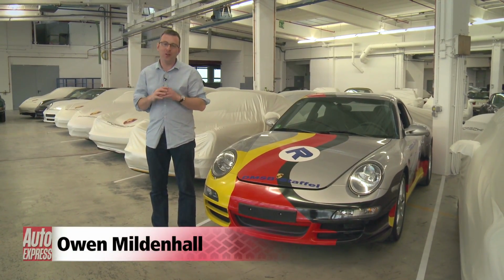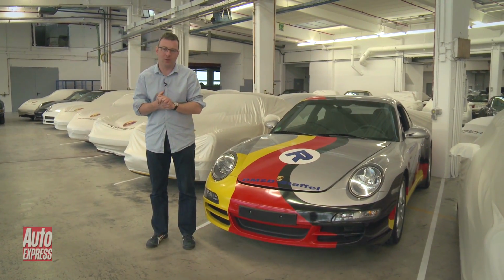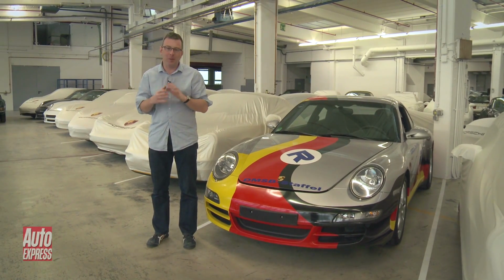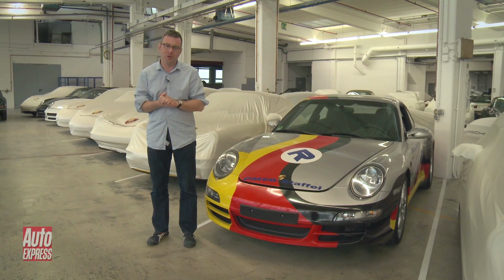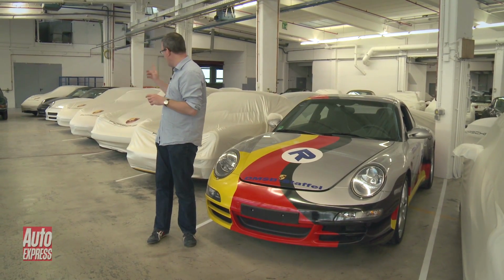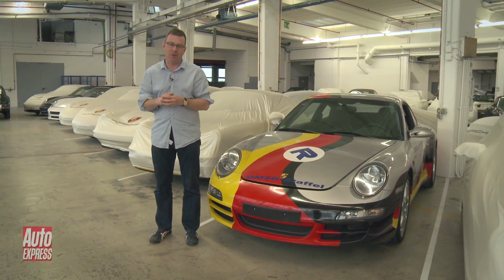Porsche 911 is 50 years old, but what makes this car the most famous sports car in the world, and why is it so special? Well, the best way to find out is to come here to the secret storage unit of the Porsche Museum and get Porsche to unwrap some of their prized historic 911s and let us drive them.